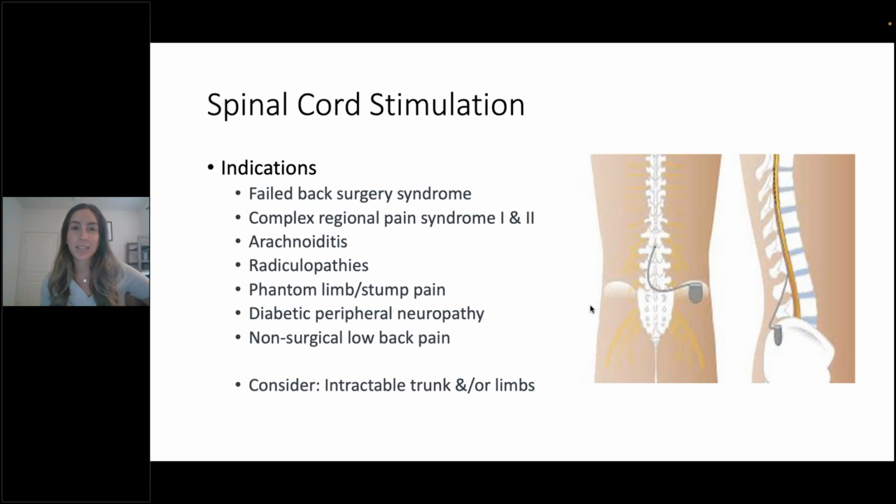Tonight I am going to be talking about indications for neuromodulation. There are certainly a lot of options out there, so I'm going to really kind of go over the basic indications and approvals that we currently have. Some are old, some are new for these particular devices. So I'm going to go through spinal cord stimulation, dorsal root ganglion stimulation, peripheral nerve stimulation, and then also a bit on pain pumps as well.